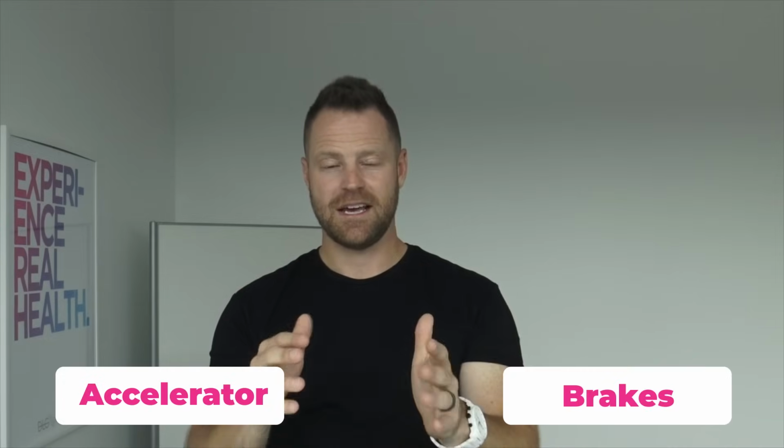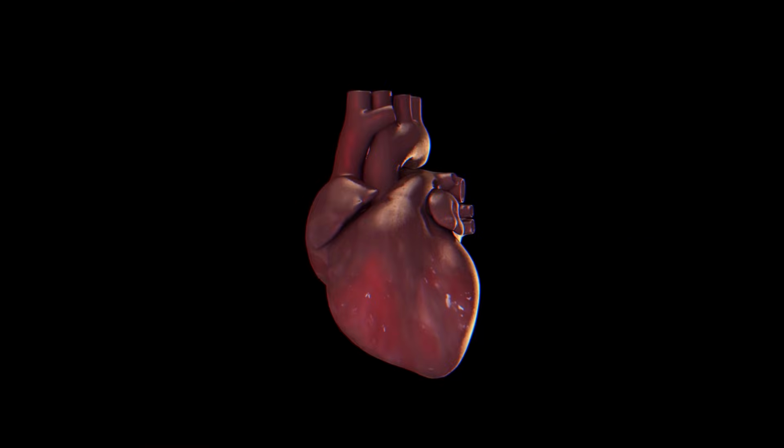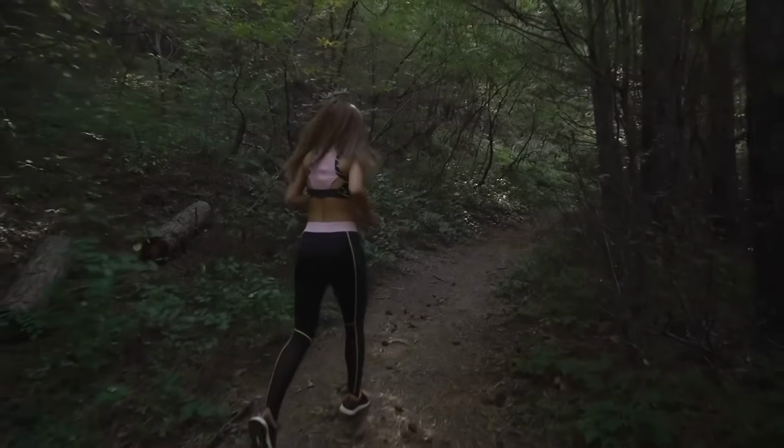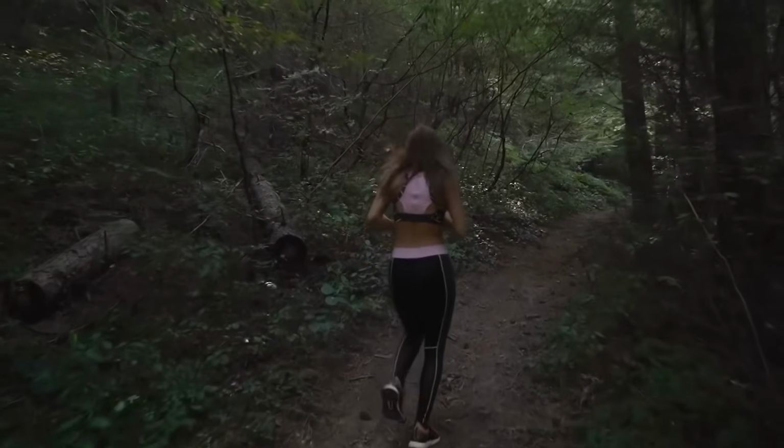It does it through two pathways. There's two sides of the interstate, okay? There's two parts to the car, if we continue with that analogy. There's the accelerator and there's the brakes. The accelerator system zooms down to the heart to stress the heart. It's called your sympathetic nervous system, and the sympathetic pathway increases blood pressure. If you were to be walking in the woods and a rattlesnake was in the middle of the trail, your sympathetic nervous system would be in overdrive.